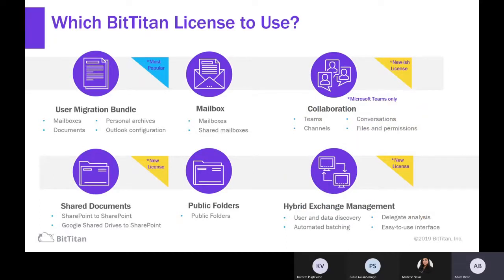I wanted to showcase which licenses you have available to you at Intcomex, and you have them all. Our most popular by far is the user migration bundle. This is the one license that allows you to migrate everything: the mailboxes, the archives, the documents, and configure Outlook. Then the MigrationWiz mailbox license moves just mailboxes, useful for shared or resource mailbox migration. Both of those you license per user or per mailbox that you need to migrate. You will need one license for each, and the licenses are consumed on use. When you purchase a license to move a user or mailbox, you assign it to that user or mailbox, and then that license will be consumed.